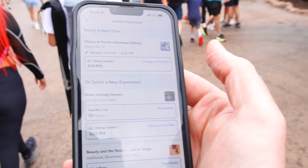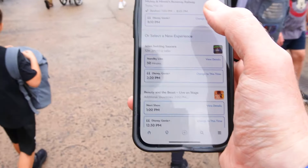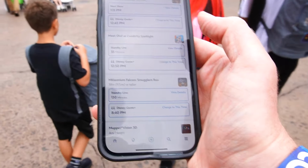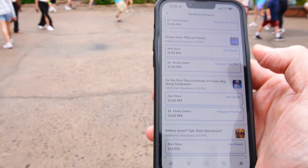We come here often enough that missing the other things is going to be okay for us, but if you get one that's way too late for you, you can always go through and modify it to something else. My next plan, though, is to try to get an Indiana Jones Fast Pass, and I'll be able to get that in about an hour and a half.